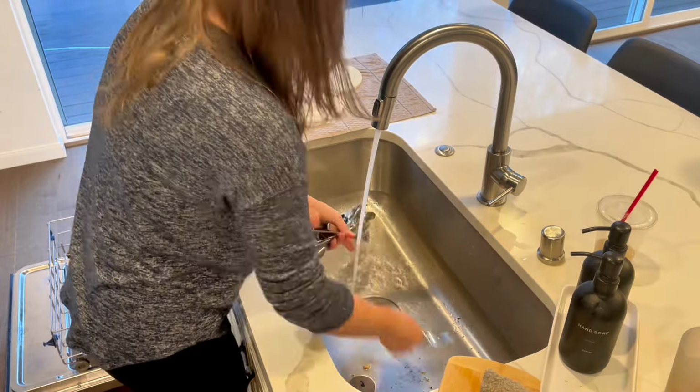Now that we finished dishes, we're just going to give this kitchen a good scrub down just because I didn't do it the night before. And whenever dishes are sitting in your sink for a little too long, the sink can get gross pretty quick. So I'm just going to take care of that before moving on.